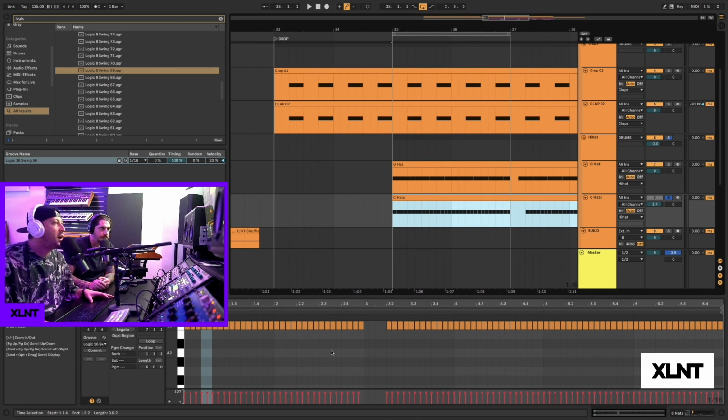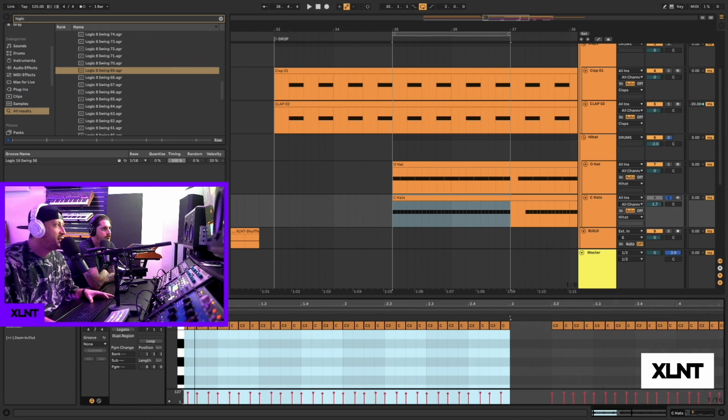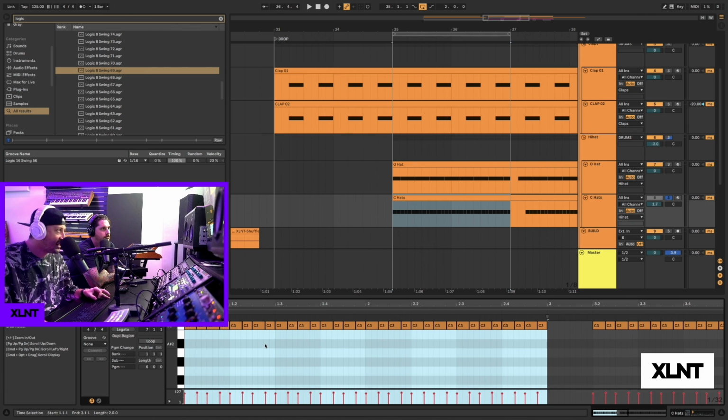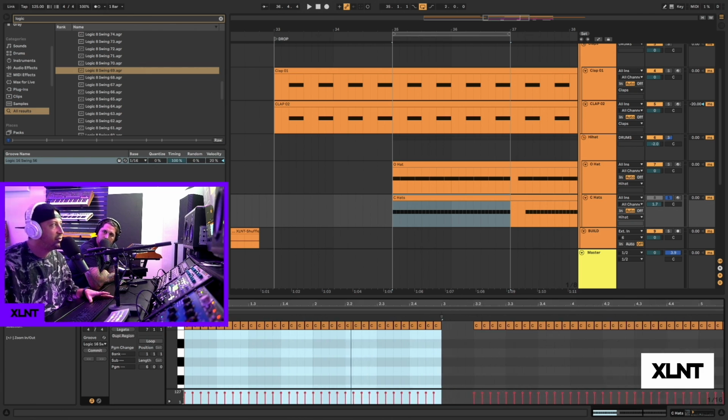So I left it over here. You can actually commit the MIDI to the swing if you want. If I hit commit, you can see it turns the randomness off of the grid, but I don't usually like that. I like seeing everything on grid because it makes it easier for my creativity. Makes you feel better too.